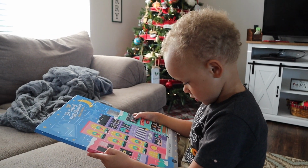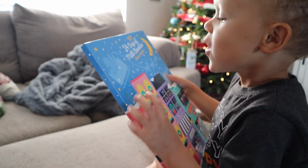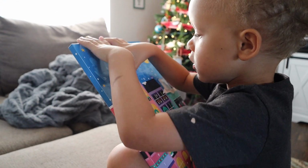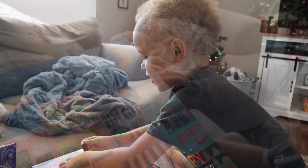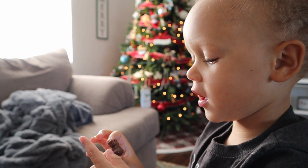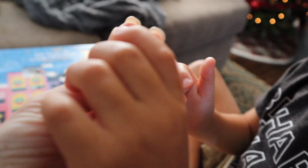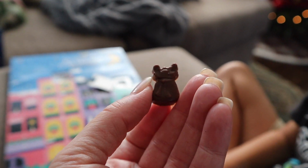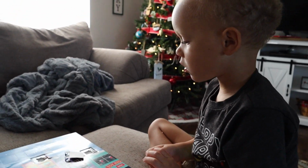Sebastian just finished his breakfast, and so now he's gonna do his advent calendar. Today is number 2. Right there. Two! Can you open it? Can you help? No. Okay, you try it. I can't do it. Okay, Mommy, I'll help you. What? Chocolate? What kind of chocolate is it? It's Santa's reindeer. It kind of looks like a dress. I'm not sure. All right, eat it. It's yummy.